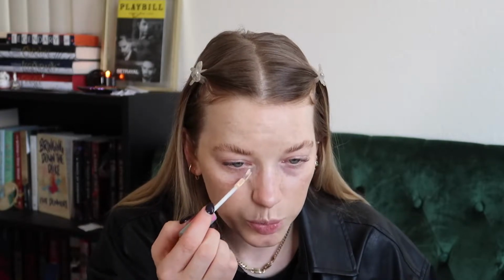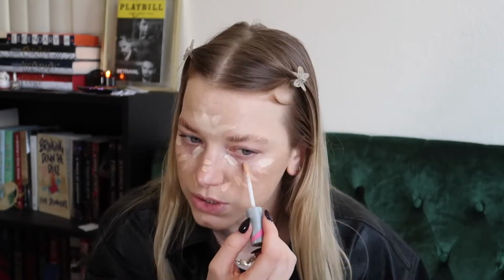It's not full coverage, the Kosas one, it's more medium, but I do prefer light coverage, because that's just what I like. But anyway, I just use a mixture of the colors all across my face. There's not a lot of rhyme or reason, but basically the only thing I'm trying to cover up is my under eye circles and any redness or blemishes. If I don't have any of that, then I just let my skin breathe in those areas.